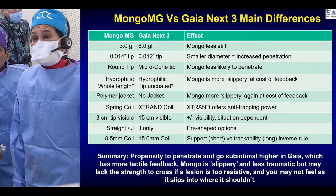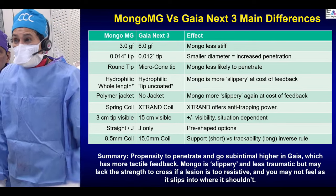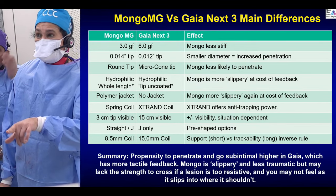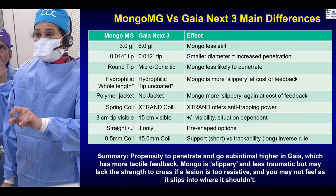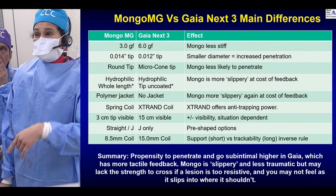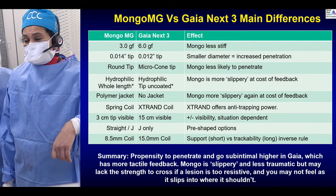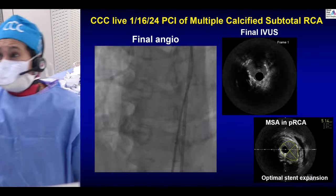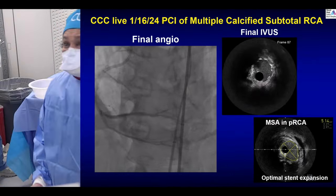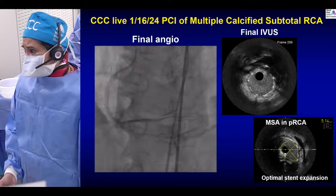So in summary, you can see that the propensity to penetrate and go subintimal is higher with Gaia, which we saw in that case. We went subintimal probably through the Gaia. It has more tactile feedback because the tip is uncoated, hydrophobic. Mongo is slippery, less traumatic. You make a smaller knuckle and there is less resistance, so you go through the subintimal space and then come back to the intima. So this was a summary of that case, why which wire was used. And this is the final result. And you can see with IVUS, there was a question whether we were in the true lumen or not. With IVUS, we showed that we were in the true lumen.